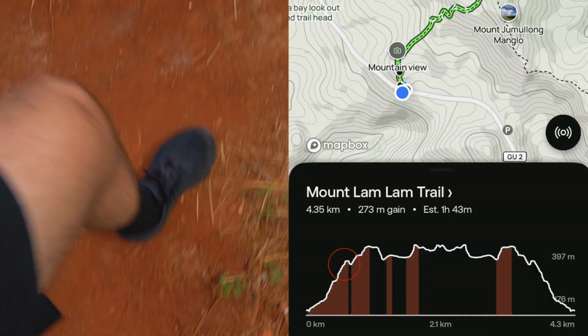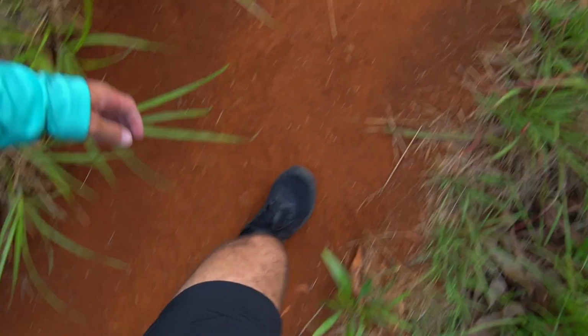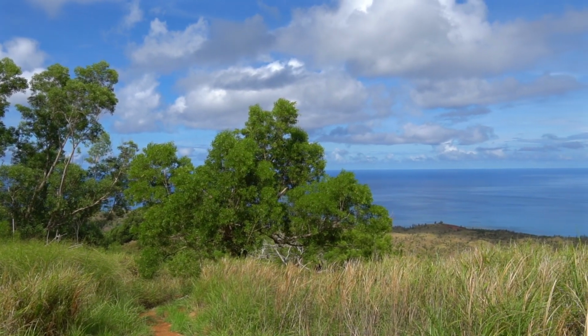Look how red the dirt is. Man, the dirt here in Guam, if you don't know, is super red. It's that red soil, red clay. It's quite cool though. Like, look how hard and compact this is after people walk and hike up and down it. Very, very cool.